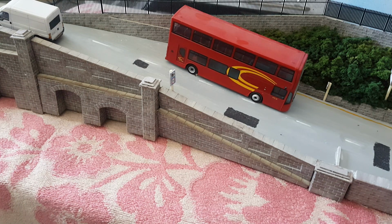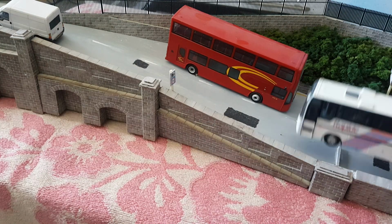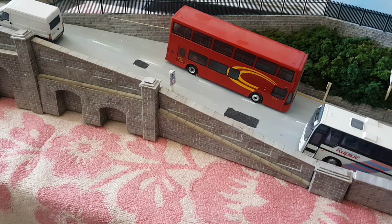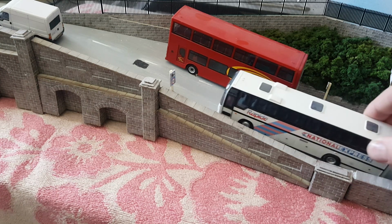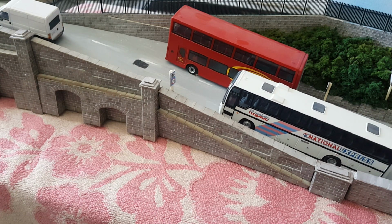The bus is just down there, and that's strong enough to take the bus. And you can either have, I've got a coach here. The coach is the same. You can do that, just rest it on the axle. If you want to make the coach seem like it's going further up the hill, you can put it on its rear axle, so it's going up the hill.